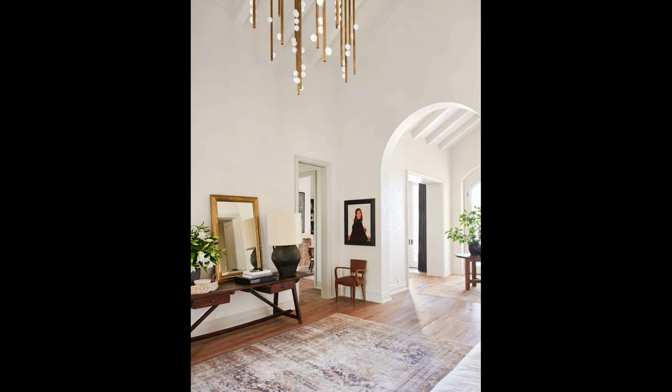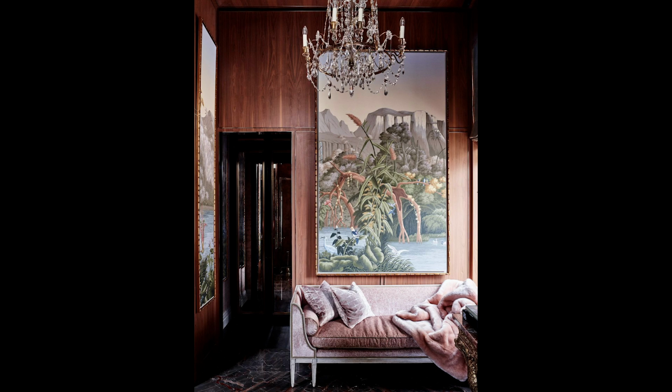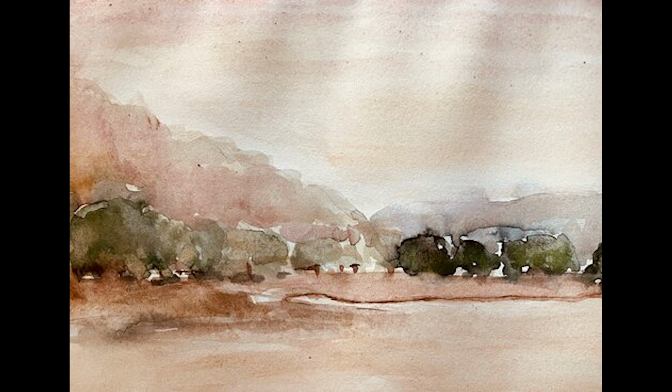There is this sense of glamour and sophistication and elevation in a space when you have art that is original, and your art is really important. It tells so much about what you see. It's your perspective. It's what matters to you. And I think that it's really important, and it will elevate your space.